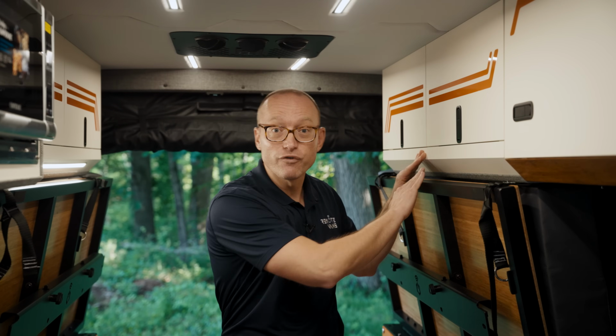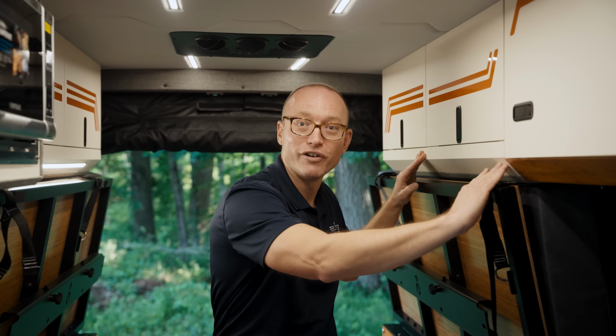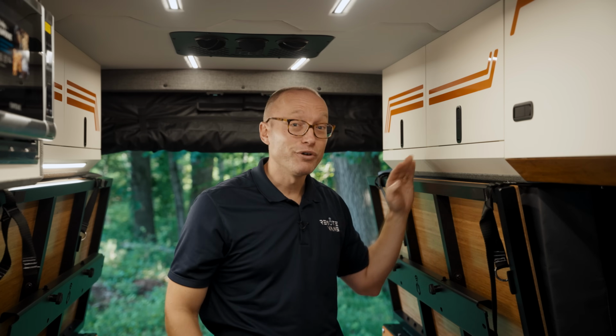Lastly, check out this 45-degree angle on all of our cabinetry throughout the van. Creating this angle takes a little extra time and skill to achieve. It certainly looks cool, but it also has the functional benefit of reducing the chance of bumping your head, especially compared to a sharp 90-degree angle.